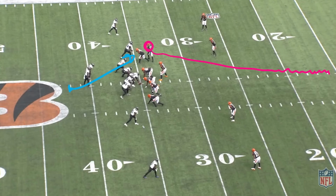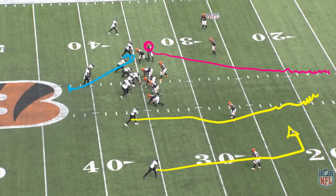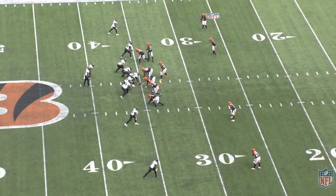He says, no, no, no. He's able to come back to his right and just see this seam be that wide open. I think it's paired with like an in. So, I mean, that's just great vision. Great hookup, just playing ball. But again, the Bengals aren't doing themselves any favors here with trying to get cute with this safety play.